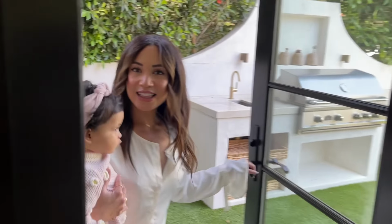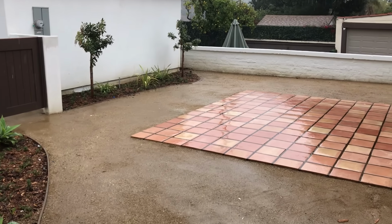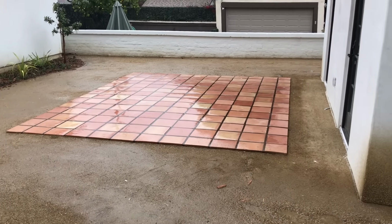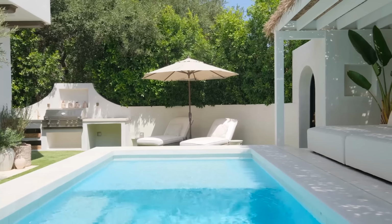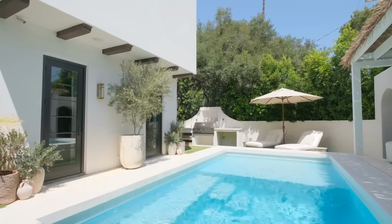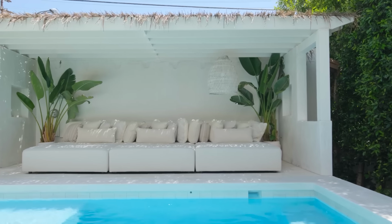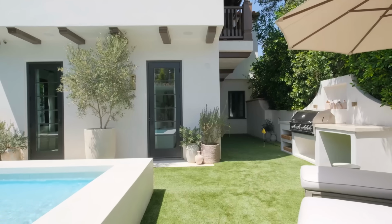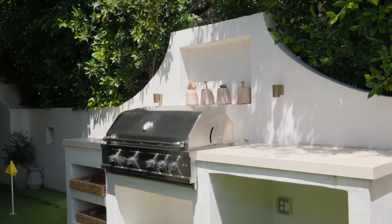So, the backyard we have completely renovated. This used to just be dirt and nothing else back here. So we added in a plunge pool, a cabana, a little putting green here, and an outdoor kitchen. This is our new favorite space in the house. We also added tons of pottery, olive trees, and just really made it feel super homey.